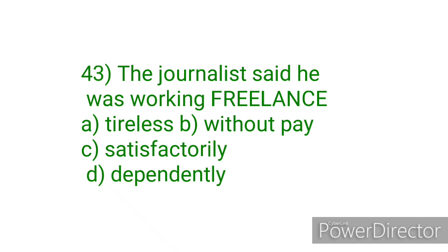Now let's look at the options. Option A, tireless. That means to work without getting tired. B, without pay, meaning to work without being paid. C, satisfactorily, meaning to work in such a way as to impress the person that you're working for, which could be the employer or the person you are selling the work to. D, dependently. That means to work for a particular place or to rely on a particular person or a particular organization.